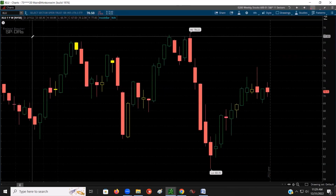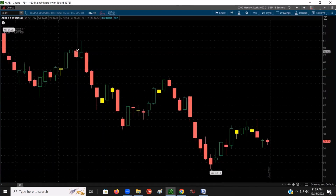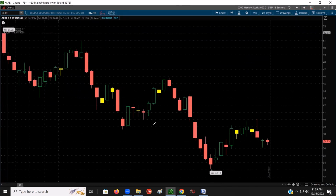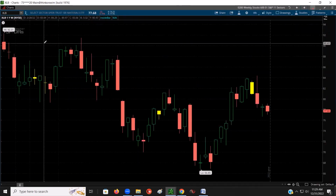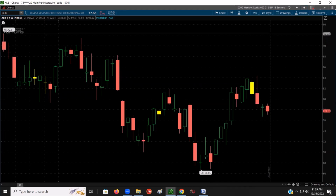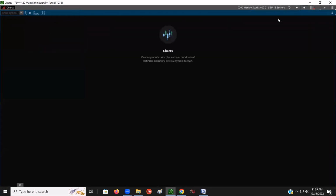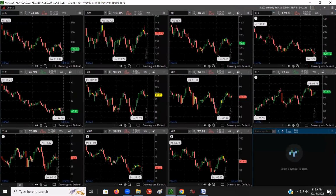XLU, utilities: beginning of the year, high of the year, low of the year, there we closed. XLRE, real estate: the high of the year, beginning of the year, the low of the year, and there we closed. XLB, materials: look at that, beginning of the year is the high of the year, low of the year, there we closed. That was 11 sectors. And let's finish this off by looking at the FANG stocks.